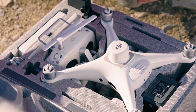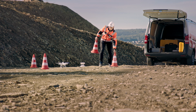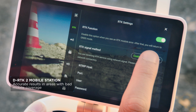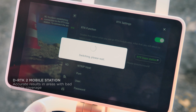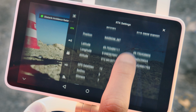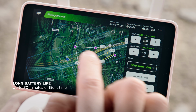For us, the Phantom 4 RTK is another step forward in making construction surveying with drones simpler. It is compact and flexible, and therefore can be a useful tool for our teams at Strabag. In order to use all the benefits of the fully integrated system, in RTK mode, we are using network RTK services. To achieve even more accurate results, especially in areas with bad mobile network coverage, the DRTK2 mobile station can be connected with ease. The long battery life of up to 30 minutes allows us to map large areas during a single flight.